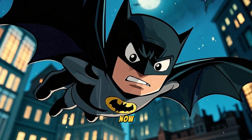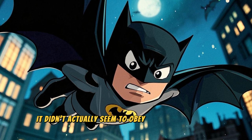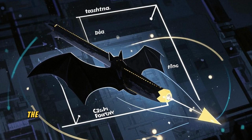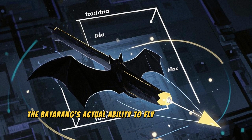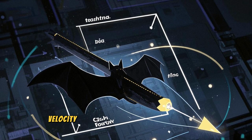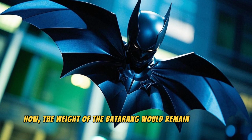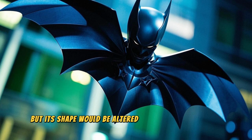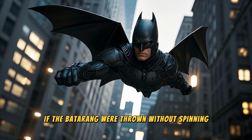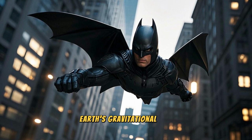Now, some of you may have noticed something peculiar about the Bat. It didn't actually seem to obey the laws of physics. That's because we haven't talked about aerodynamics yet. The Batarang's actual ability to fly depends on several factors, including its weight, shape, velocity and the forces of gravity and drag. Now, the weight of the Batarang would remain unchanged, but its shape would be altered as it spun end over end. If the Batarang were thrown without spinning, it would fly in a straight line, but it would quickly drop to the ground due to Earth's gravitational pull.